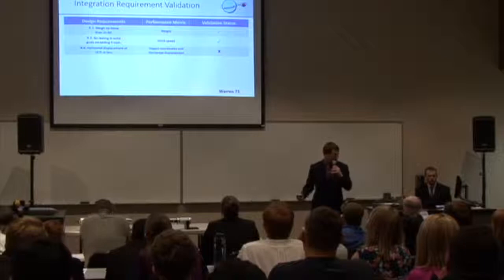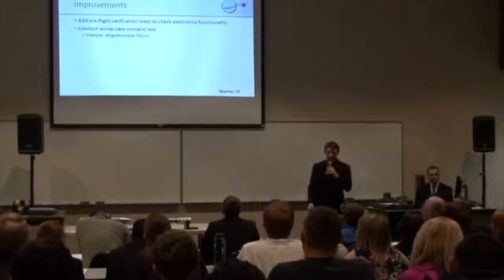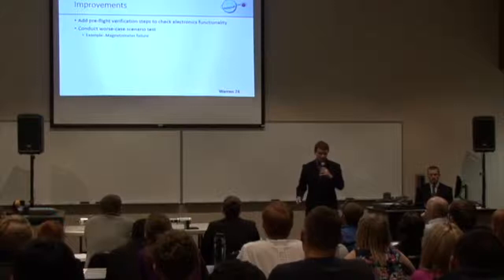So some potential improvements we could do in the future. We could add a pre-flight verification step to verify that the GPS is connected. We can also conduct worst-case scenario tests. What if the magnetometer is damaged? What if the GPS is damaged? How does that affect the rest of the system? And with that, I'd like to show you guys a quick video of the balloon drop.